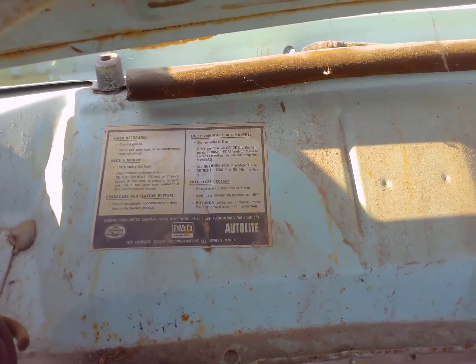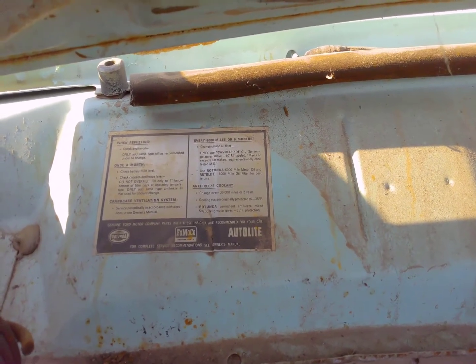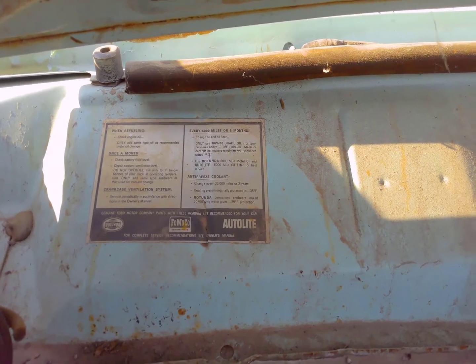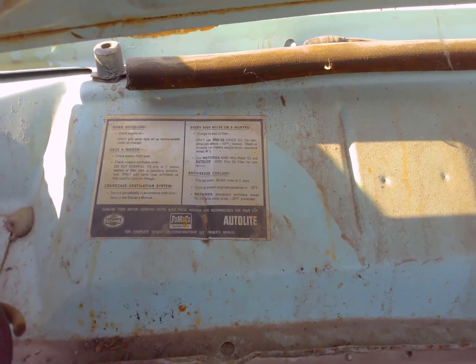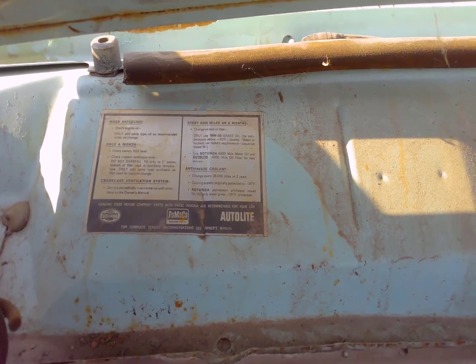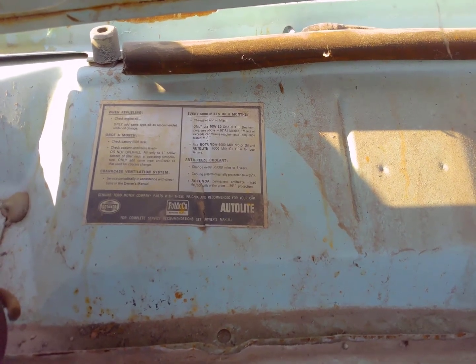Excuse me, allergies still bother me. So this is 10W30 grade. That's actually good to know, because I was beginning to wonder what kind of grade of oil this actually took. It says use Rotunda 6,000 mile motor oil and Autolite oil filter for best service.